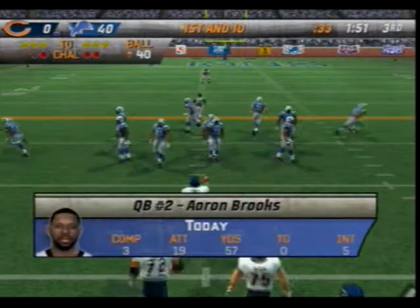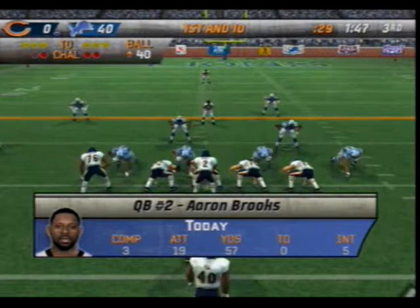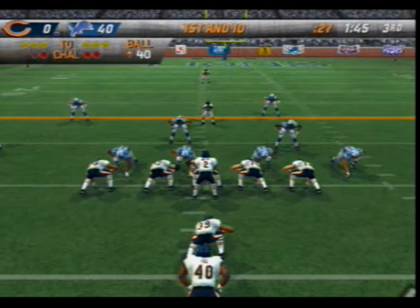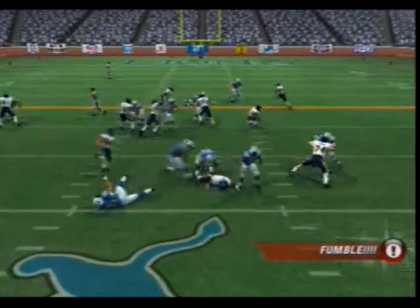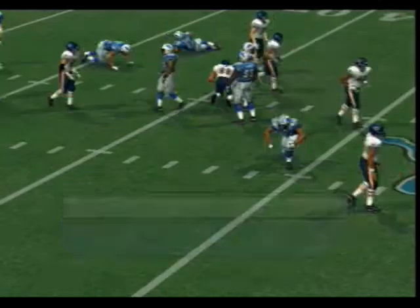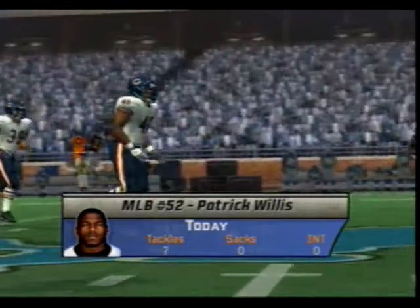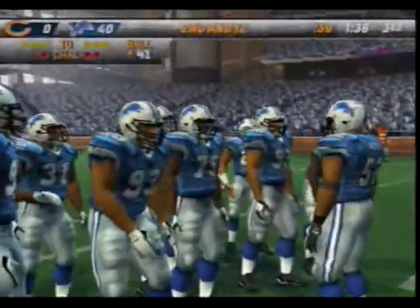Ball on the 40-yard line. Detroit goes with a four-man front. And off to the tailback. He loses it. The Bears get it. They lose the ball in the backfield, but manage to recover. That was a great play to swallow up the ball carrier and put a big hit on him like that.